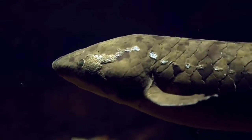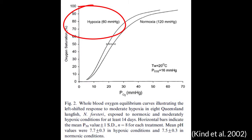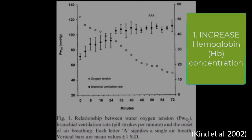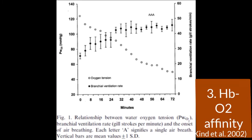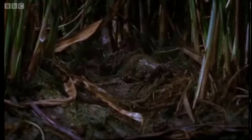Another study showed what changes actually occurred when N. forsteri was exposed to this chronic hypoxia. It was found that they will actually increase their hemoglobin concentration, carrying capacity for oxygen, and affinity for oxygen itself, all while breathing air. Whether they would be obligate or facultative air breathers, these fish are most definitely special cases in their aquatic realms.